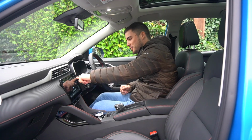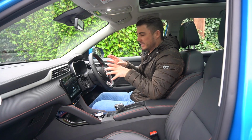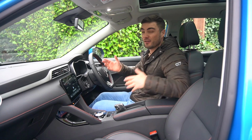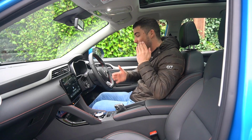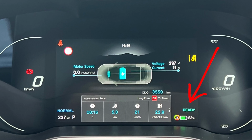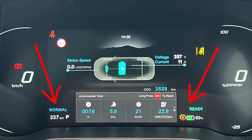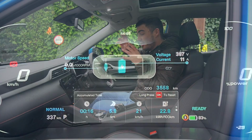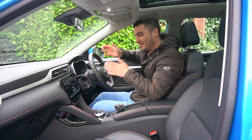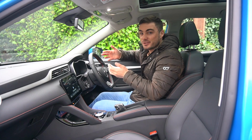So the next thing to do is to turn the MG on and figure out the stats that we're actually being presented with. Now, truth be told, I collected the car yesterday, I reset everything and I've been driving it for about 24 hours. But we're starting the video of living with right now, and that's with 83%. And that in normal mode is giving us about 337 kilometers. Now, I'm really good at maths and I definitely didn't calculate this before I began recording, but that means we should get about 405 kilometers to a full tank.